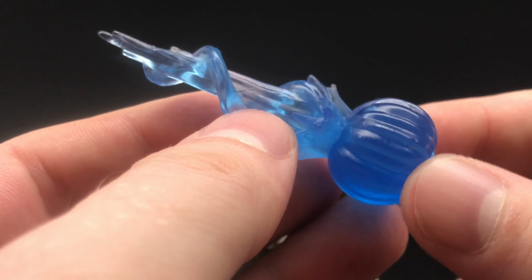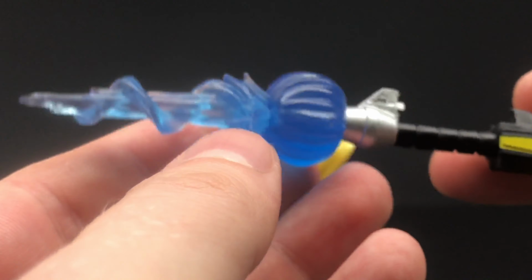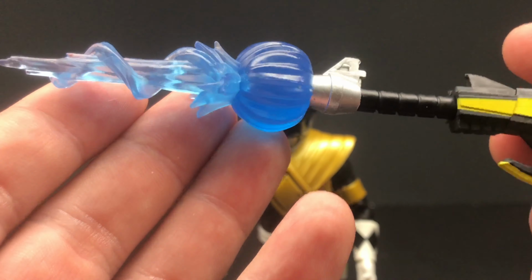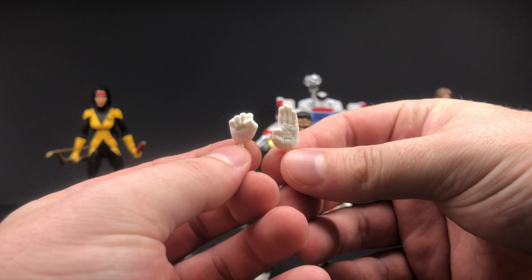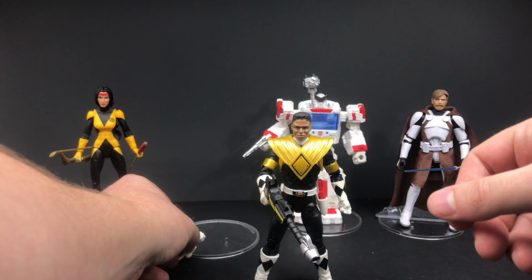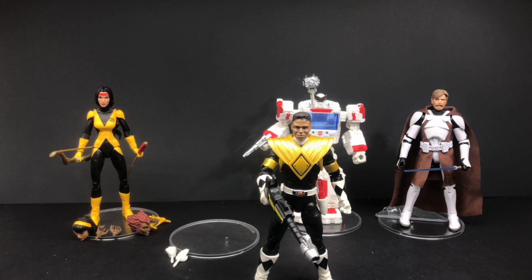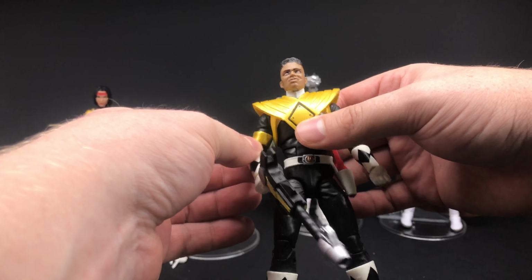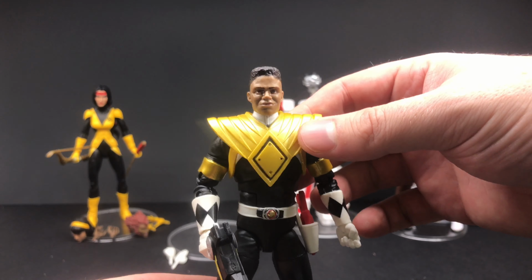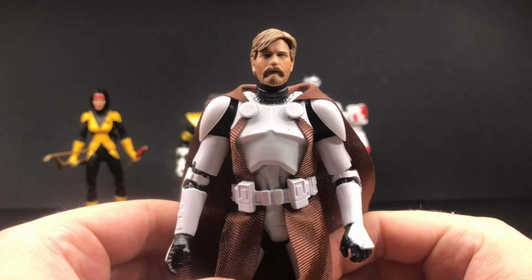Zack also comes with a blue translucent blast effect piece, which fits over his blast cannon axe, and that looks pretty good. It's a little bit heavy, but if you get him to hold it with both hands, it actually looks pretty solid. He also comes with some extra hands, a fisted hand and his Mighty Morphin hand. So I would say, all in all, this is a really cool exclusive, being that you don't really have to pick it up if you don't want to. But if you're a Power Rangers fan or you know someone for this holiday season, I definitely recommend picking up a Black Ranger Zack.